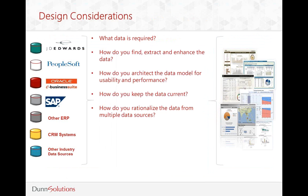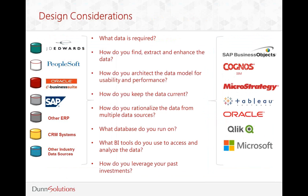And how do you rationalize data from multiple data sources? If I've got data coming from multiple ERPs, maybe it's the same ERP, but on different instances. Maybe they're different versions. Maybe they reside on different database platforms. We have to rationalize and understand that when we go through our design. What database do you run it on? Do you run it on traditional database platforms such as an Oracle database or a Microsoft SQL Server, or are you going in memory? Do you want that high-speed in-memory database platform? Then what BI tools do I use to access and analyze the data? And last but not least, how could we possibly leverage the investments that we've already made?